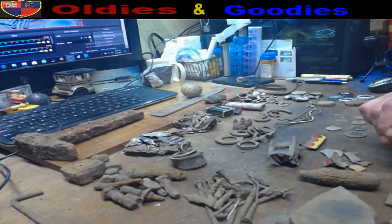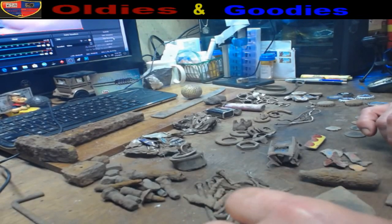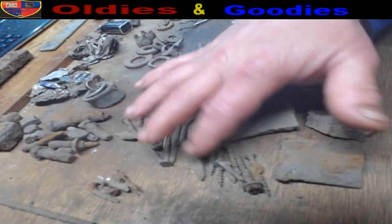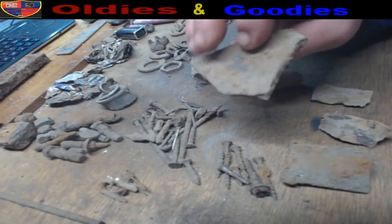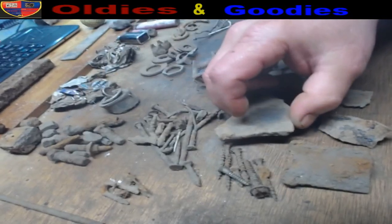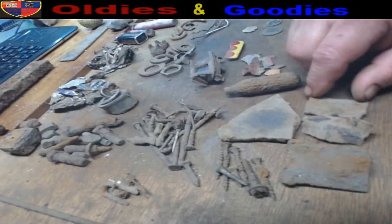This is the junk we find metal detecting. You got screws, a bunch of screws. Some nails. This is heavy iron. Who knows? That could be a piece to a bean pot. Who knows? Bunch of iron.